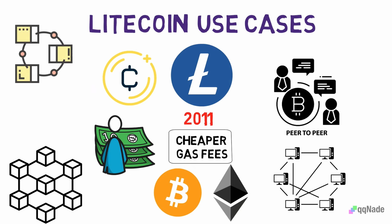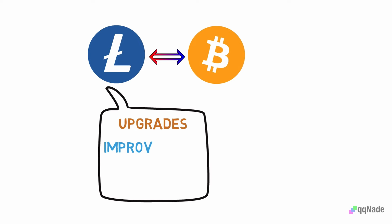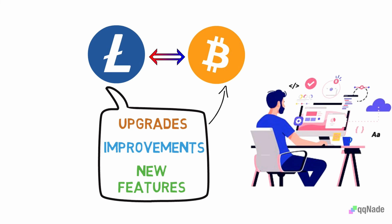Litecoin's mining algorithm allows it to process transactions and create new blocks faster than most networks. Litecoin is very similar to Bitcoin. This makes it a great option to test out upgrades, improvements, and new features before moving them over to Bitcoin. This has led to many programmers contributing to the development of Litecoin source code over the years.